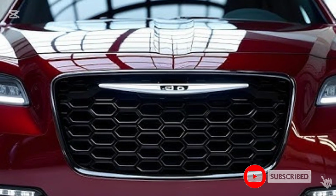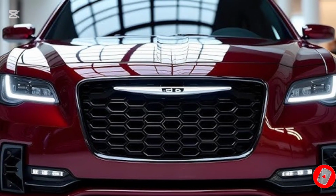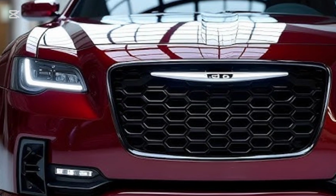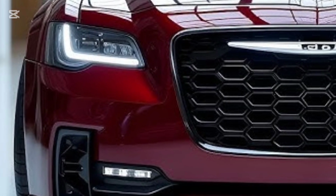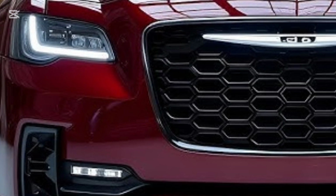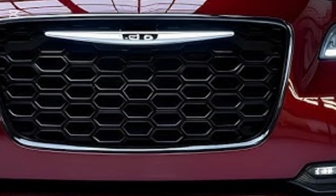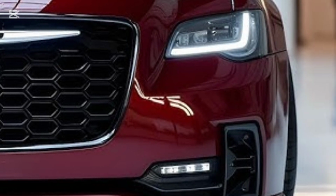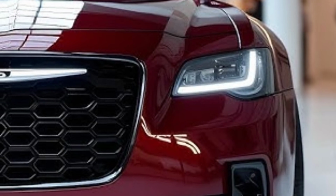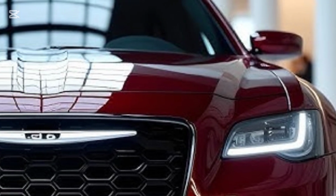Today, we're diving deep into the 2025 Chrysler 300C, a true American muscle sedan that brings power, luxury, and classic styling together in one package. The Chrysler 300 has been an icon for decades, and with this final iteration of the 300C, Chrysler is making sure it goes out with a bang. From its aggressive exterior design to its high-performance V8 engine, this is a car that demands attention. Let's break it all down, starting with the exterior.